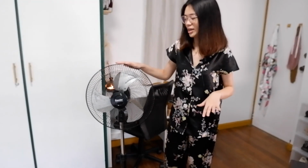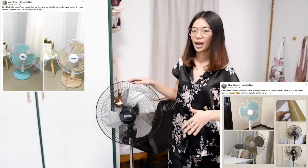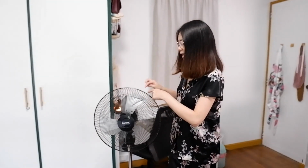Alright, so over here, this is actually the fan that we had in the condo, so I just used it here. I would have done the DIY where you either spray paint it or put a sticker on it, but I couldn't get the blade off, and I've tried.